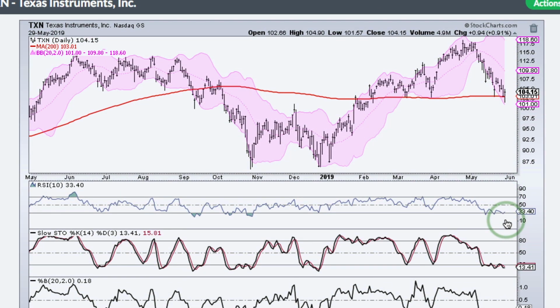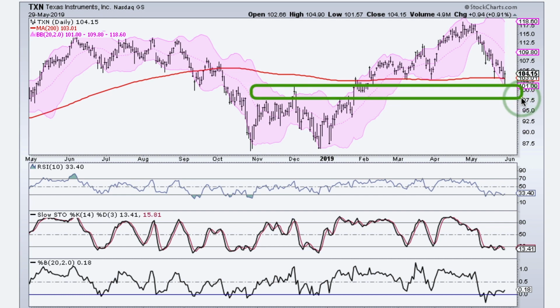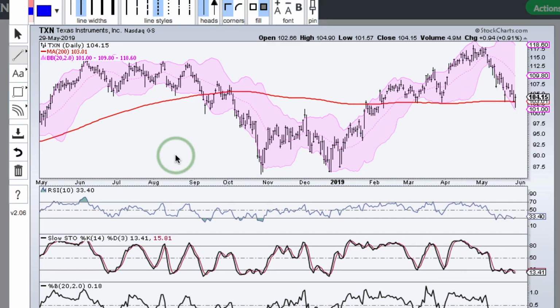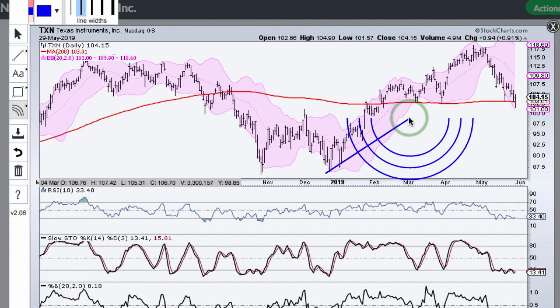And Texas Instruments, all right, this one is interesting because it hit a 52-week high there. So it's in a long-term uptrend, I would think. And there you can see this resistance zone turning into a support zone. We also have these lows here marking support. And we've got the 200-day coming in. And you can see, you don't always have to put on the Fibonacci retracements. You can kind of just figure it out that we're at about a 50% retracement.